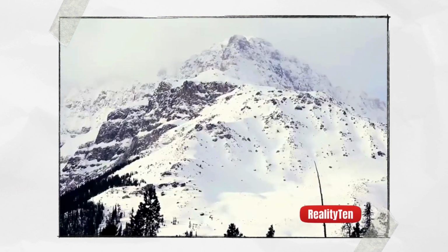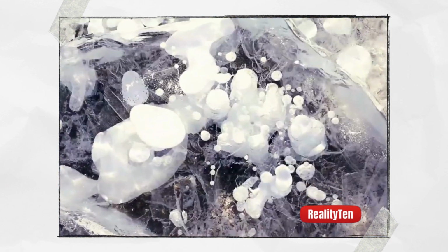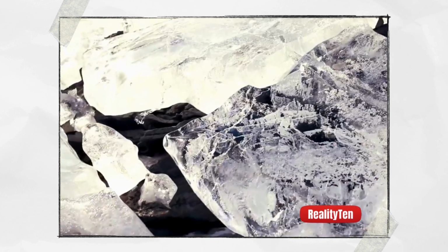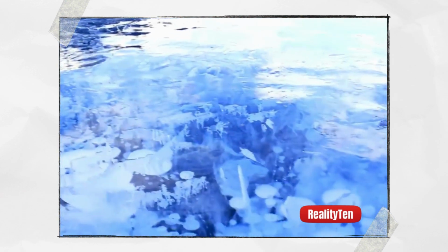Abraham Lake is in the Canadian Rockies, Alberta. It is known for frozen bubbles under its ice. The bubbles are made of methane gas. Bacteria in the lake make the gas by eating plants and animals. In winter, the gas bubbles freeze and look like trapped balloons. The lake is very clear, so you can see the bubbles easily. People visit Abraham Lake for ice skating and to see the bubbles. The frozen bubbles make the lake look magical.